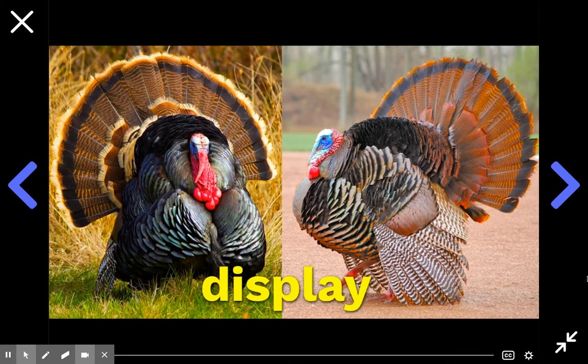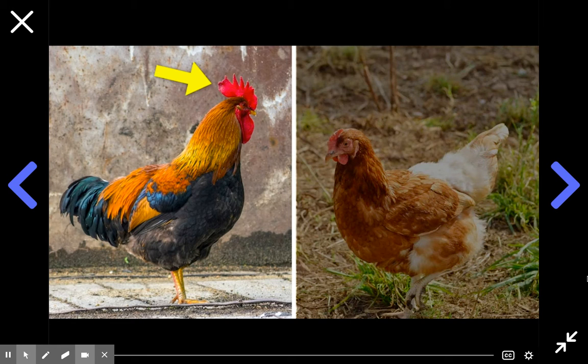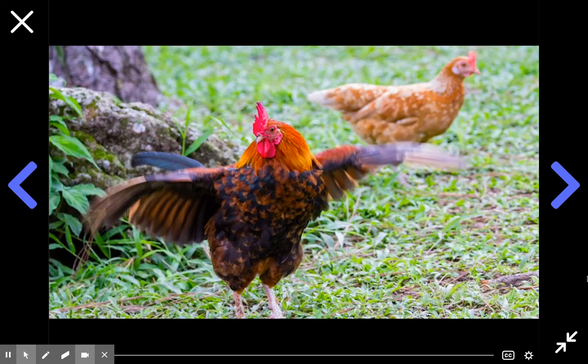It might seem weird, but there are actually lots of birds besides just turkeys where the male looks more fancy and tries to show off. Like chickens, for example. You can probably guess which one of these is the male. It's this one, a rooster. You might have noticed before that a rooster, a male chicken, has this thing on top of its head. Look, it also has a wattle on its neck, just like a turkey does. Roosters even puff themselves up and do a display.